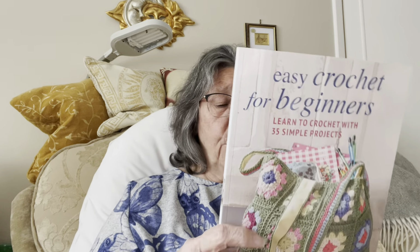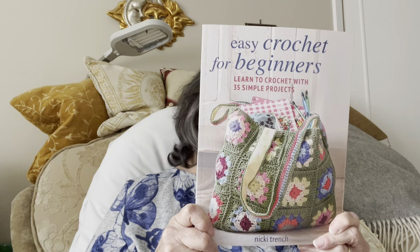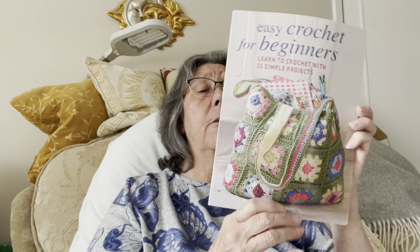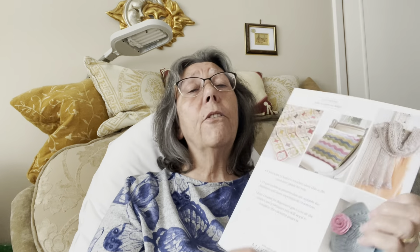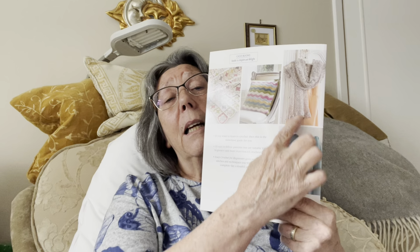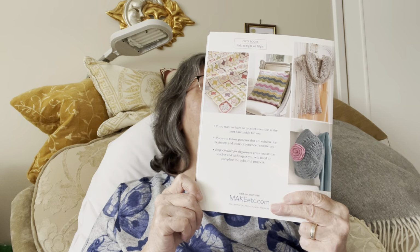The other thing that I have is, I don't think I've shown you this, it was a book I picked up, and it's Easy Crochet for Beginners. Learn to crochet with 35 simple projects, and the bag on the front is one of the projects, and then these are some of the other projects. And the reason I bought this book is for this scarf here, because I liked that, and I don't have a pattern for one, and I wanted to try and make that, but I've not started that as yet.